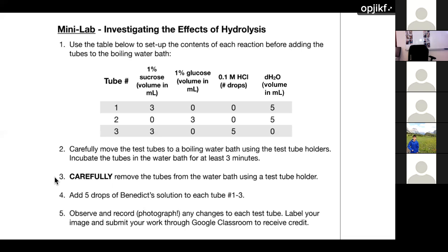I could use either the glucose solution or the fructose solution or water, but since it's clear, it's going to be kind of hard to see from where you are. So I'm just going to use the blue Benedict solution as the example. You're not going to measure 3 mL of Benedict solution for this, but that way you'll be able to see it from wherever you are.